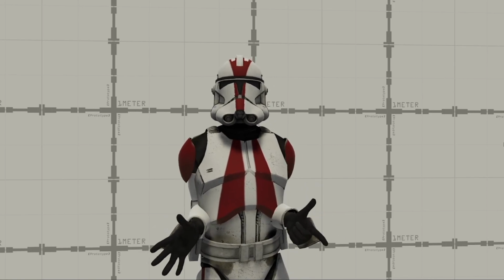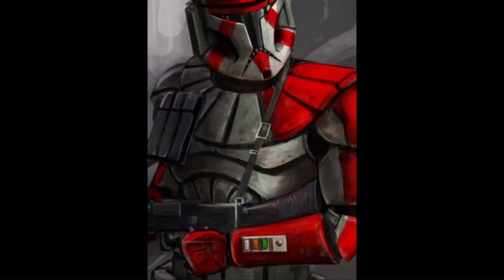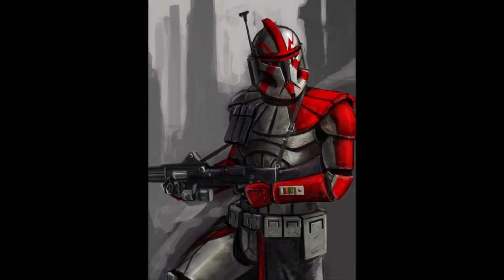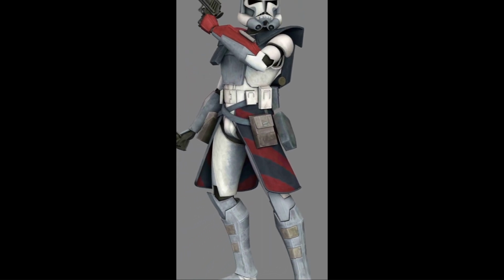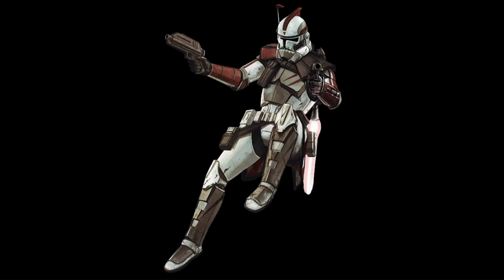Now, you can typically see ARC Troopers wearing special pauldrons and kamas. What makes these so special? Well, the pauldrons are flexible, lightweight, and comfortable, and can block most oncoming blaster fire. Their kamas are able to block shrapnel, and they can also prevent burns from a faulty jetpack.